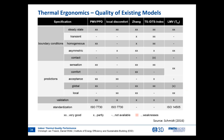Now, this chart summarizes the quality of the existing modeling approaches. We differentiate between boundary conditions, predictions, validation, and standardization. What we can see is that for steady-state conditions, models perform well. Whereas, for example, for contact-related problems, not a single model produces results of practical relevance. For the predictions, models show a high diversity and some of the models are standardized.